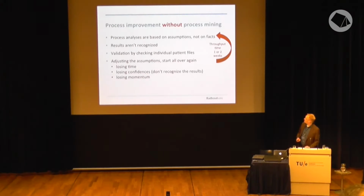And if I am asked to analyze such a process based on these assumptions, the results aren't always recognized. They say that's impossible, that can't be the truth. But as we don't have any management information about processes, they don't have any experience in those results. So that makes it even more complex.